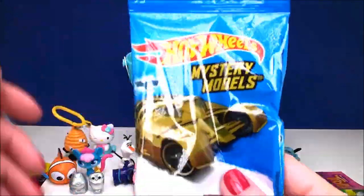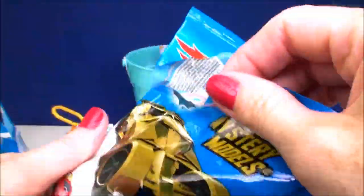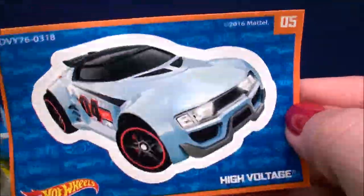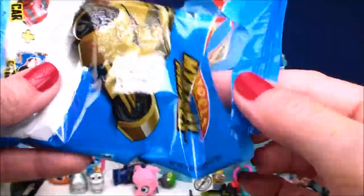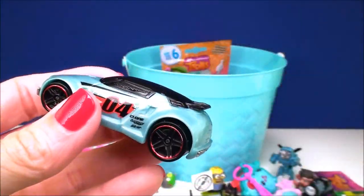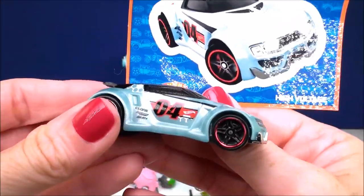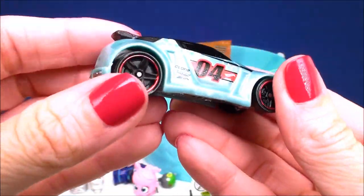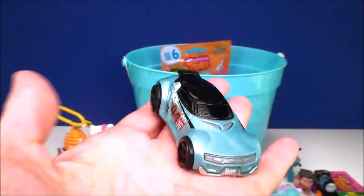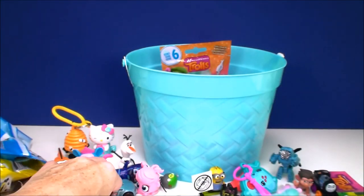Oh, and these are really cool too. This is the Hot Wheels mystery models. You get one car and one sticker aside. So this is the sticker and it tells you what the car is. This is High Voltage. Let's check out High Voltage. Oh, very cool. Now, does that match the sticker? Yeah, it does. At first I thought it was white, but now I see that it's actually a light blue color. See? So it matches your sticker. You always get the same one inside. Very cool. This is just a regular Hot Wheels car, and they put it in a blind bag, so you're really not sure which one you're going to get. But they have all, so far, been really, really nice ones, so I would definitely recommend getting them.